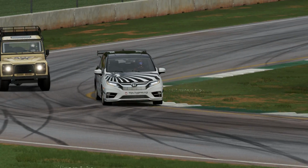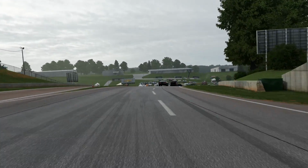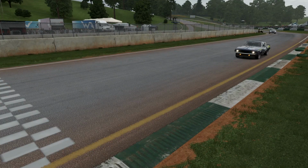The Odyssey up against a Land Rover, a nice clean overtake down into the chicane. This was actually a front-wheel drive Odyssey as well. Most that ran Odysseys had swapped them, but this one was working in front-wheel drive. Yeah, you get the run down the long straights to the inside of the chicane.